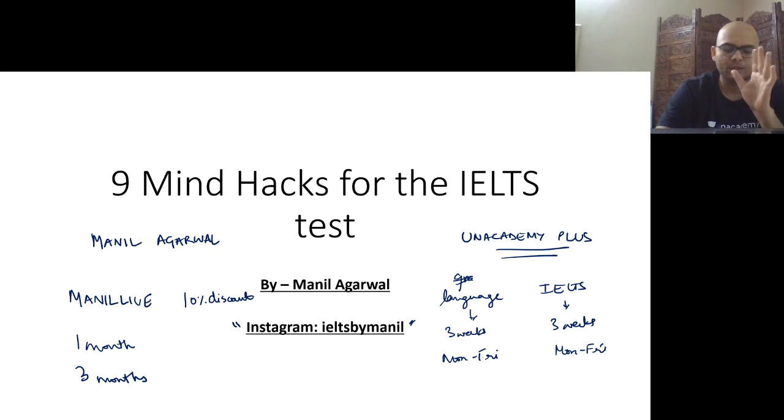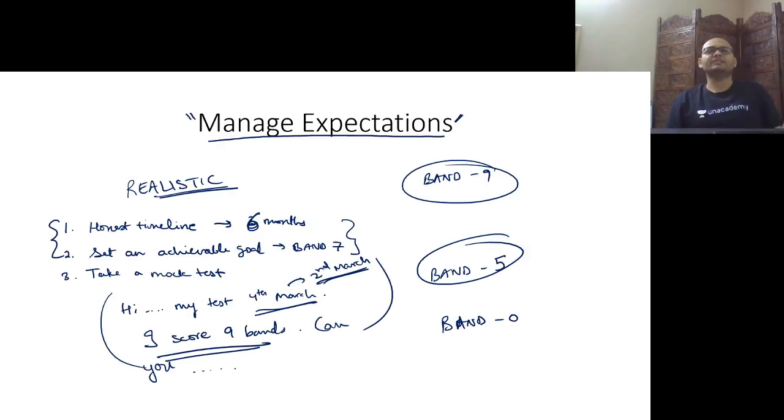Before that, let's get to the mind hacks. In the previous lesson, I discussed 5 hacks. First was managing expectations. The one thing that practically nobody ever does is managing their expectations. We don't know how to swim, but we want to cross the English Channel, or we want to swim from Mumbai to Alibag. Doesn't happen.